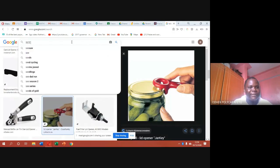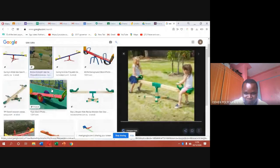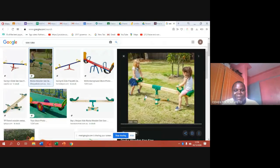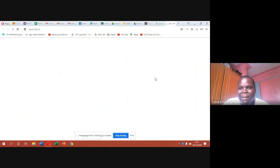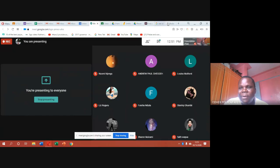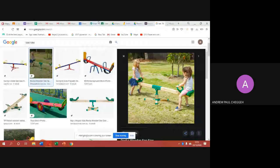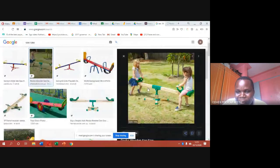Let's talk about the seesaw. Most of you have seen the seesaw. You have been there, almost all of you. Is that correct? Is there anybody who has never gone to a seesaw here? Where is the load? Where is the effort? Can you repeat? Where is the load, the fulcrum, and the effort in the seesaw?